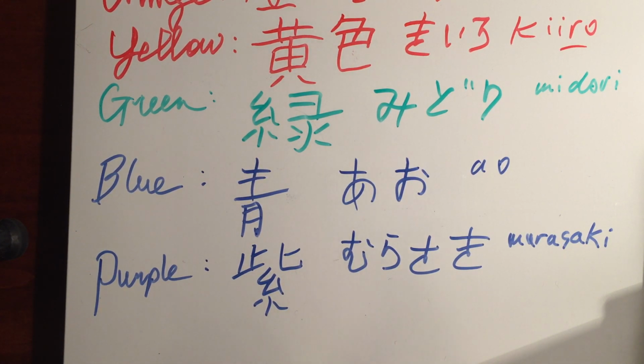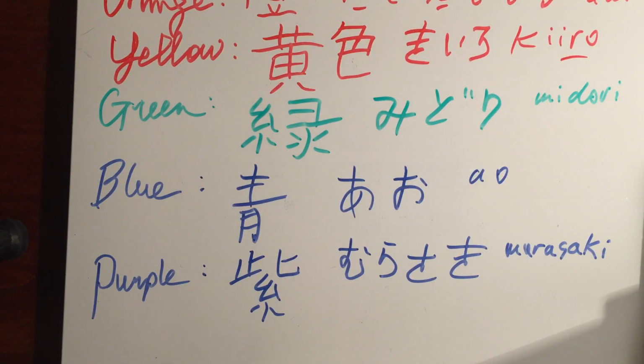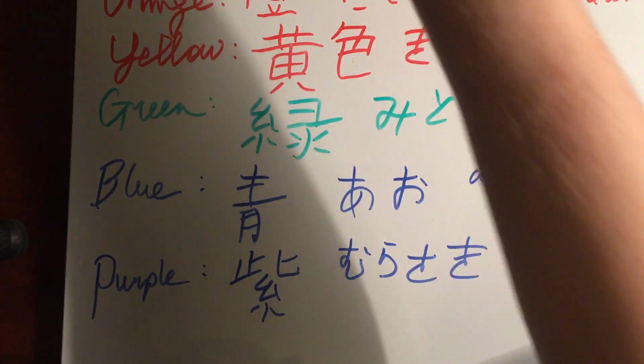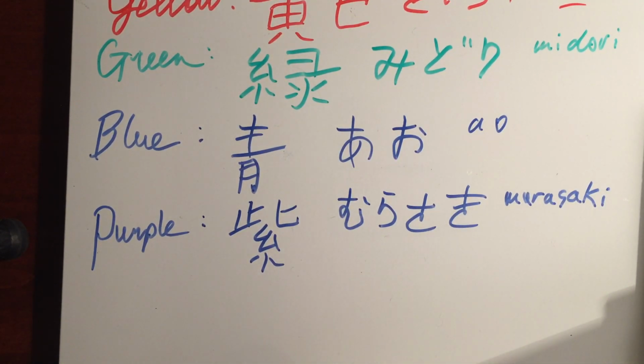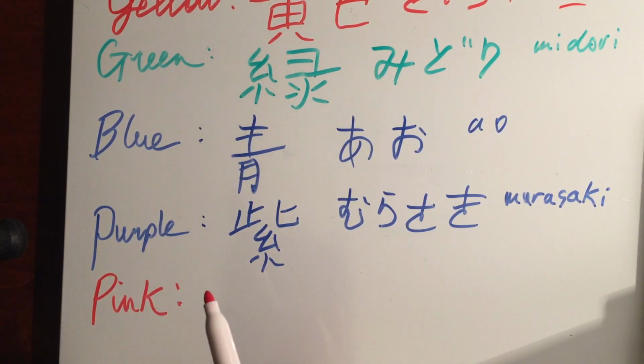Alright. So, I need to move these pens because I'm running out of room. Are we gonna make it? Who knows? Pink. Let's go back to the red pen. Pink. Now, there is an important thing to know, I think, because when you look up the word pink, people usually say it's momoiro, and that's kind of true. It's a peach pink.